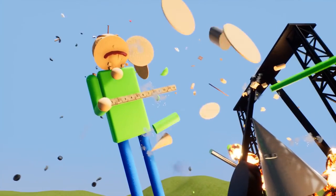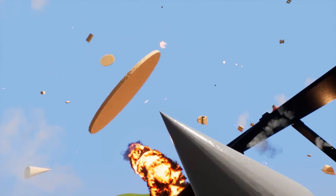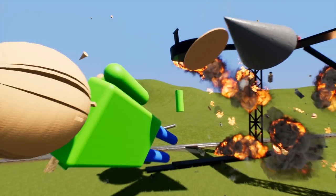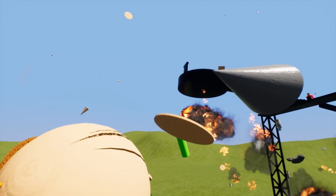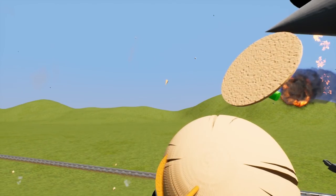Oh! Guys! She exploded into a giant spike! The spike is slicing through the cookies! Is it gonna land on Baldi's face? Oh my goodness, guys, I think it is! It's going right on Baldi's head!